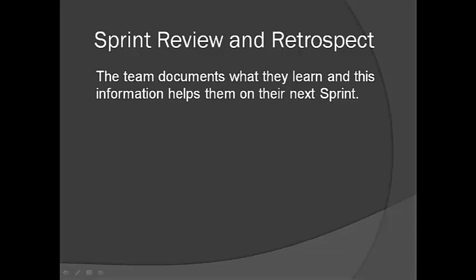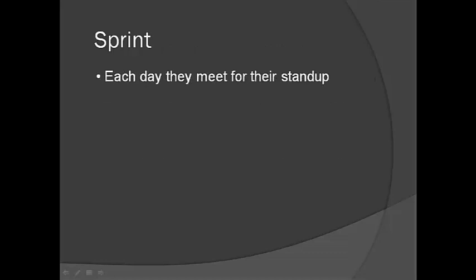And then finally, we have the sprint review and retrospective. The team documents what they learn, and this information helps them on their next sprint. As you can see, it moved faster. You can even tell from the PowerPoint that the PowerPoint had less to it.